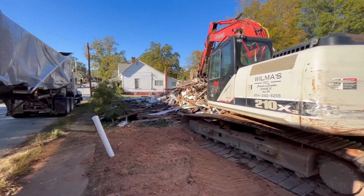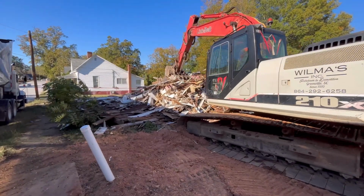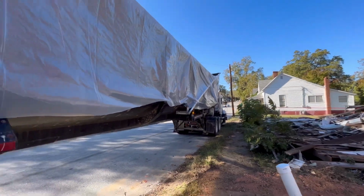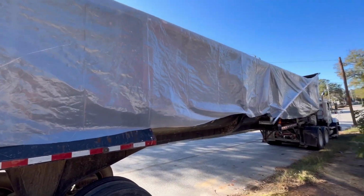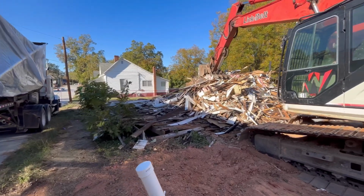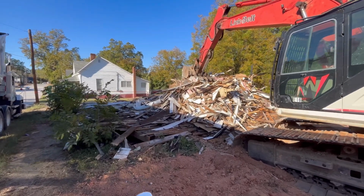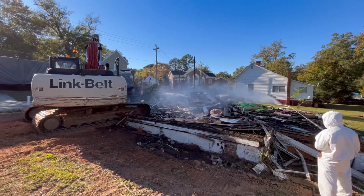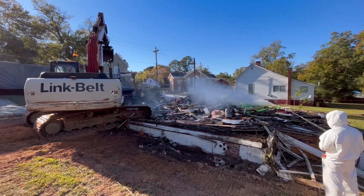So I made good progress. Pretty much got the whole house down. Got the two trucks out of here. We're gonna get this 40 foot frameless loaded up, and then that'll be it for the day. Let's see if we can get this thing loaded.